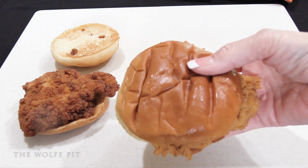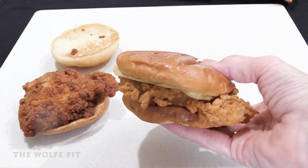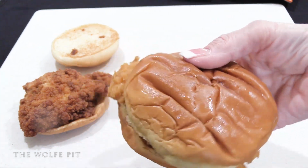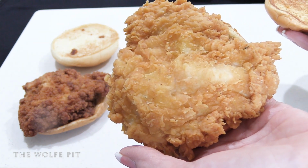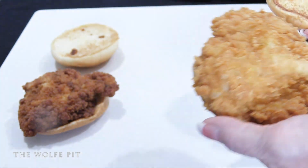And here's the Popeyes. Told you the bun was bigger. The bun is a lot bigger. Chicken doesn't look as burnt. But big, it doesn't look burnt. Well, I'm sorry, dark. Bigger doesn't always mean better. And there's the very noticeable Popeyes breading that we all know and love. It's got that smell too. It absolutely does.